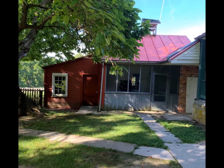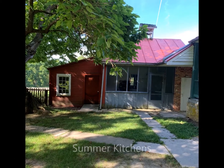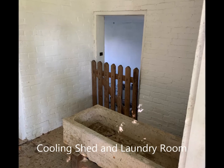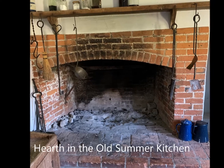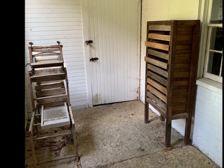The summer kitchen was used as the primary kitchen during the hot summer months. The cook stove could be taken from the house and placed in the summer kitchen for seasonal use. In addition to the summer kitchen, this building also features a wash house and a cooling shed, which was an artificial spring house.